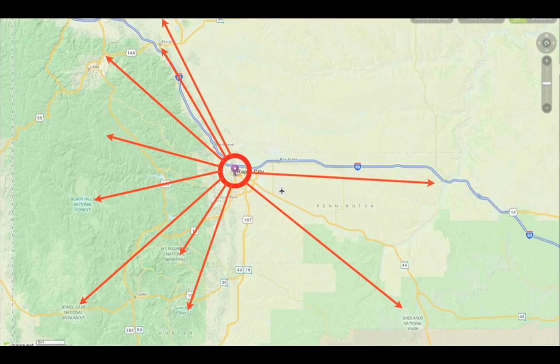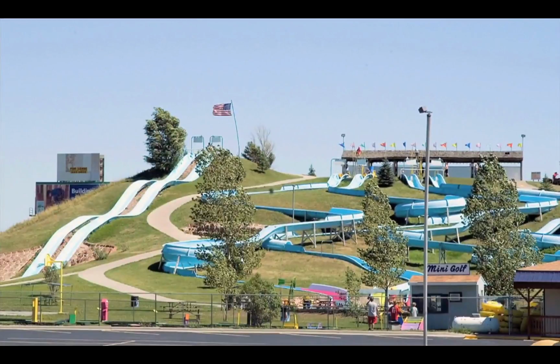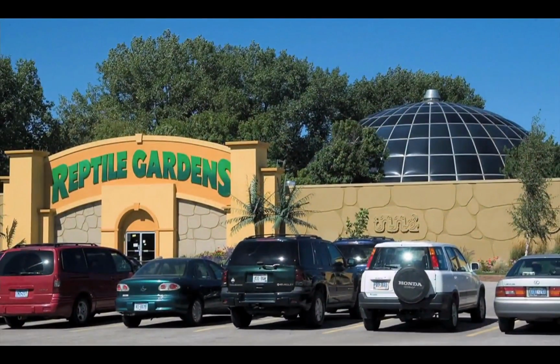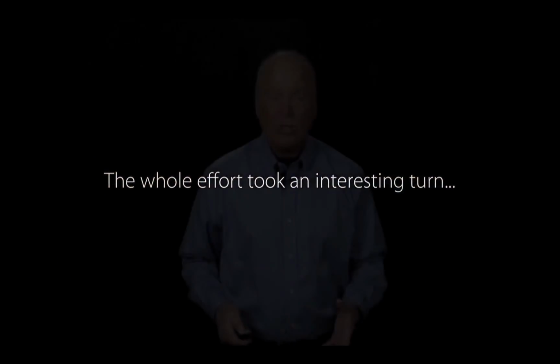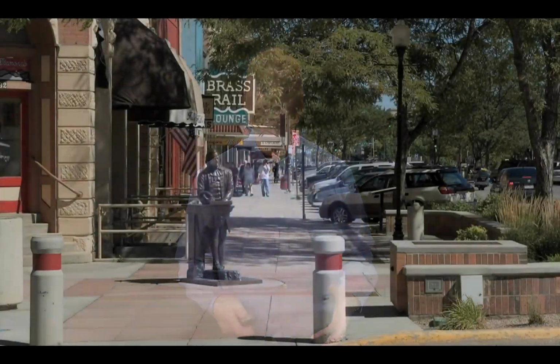They could even head out Interstate 90 to Wall Drug, the famous drugstore that's now a tourist attraction. You know, they even have attractions like this that are not in Rapid City, but are near Rapid City. So once again, this whole effort took an interesting turn. I was there in the middle of the summer when you have 4 million people in the area, and downtown was quiet as a church mouse. Yes, there were some people there, but there were more people working downtown than there were customers in the middle of the day, in the middle of summer.